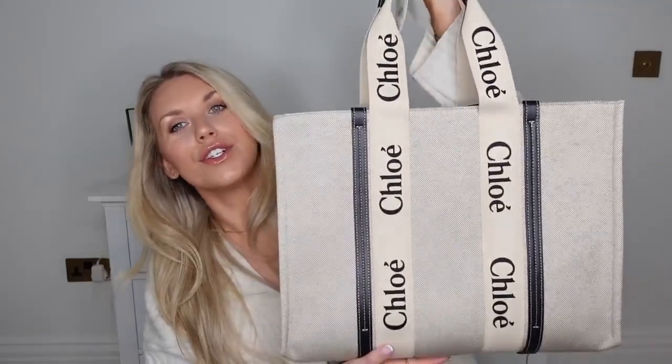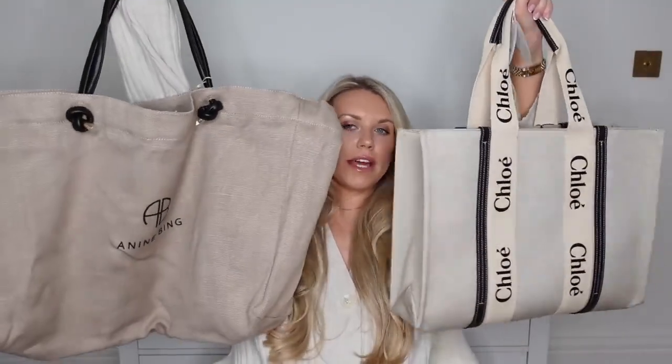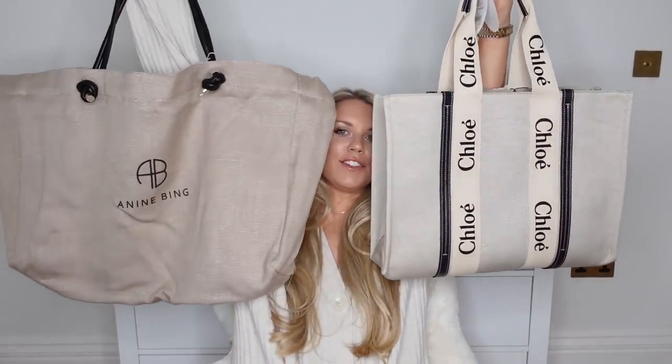So you need your book, you need maybe your laptop, your phone, your purse, doggy bags in my case as well, and maybe some dog treats. So it's just a good all-rounder. It's not too oversized in that the Bing one in comparison is very much a kind of beach bag. It's quite big in comparison. I have to sit all the way back to show you.